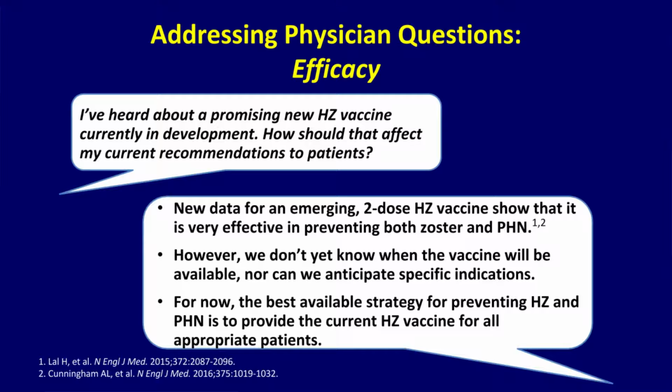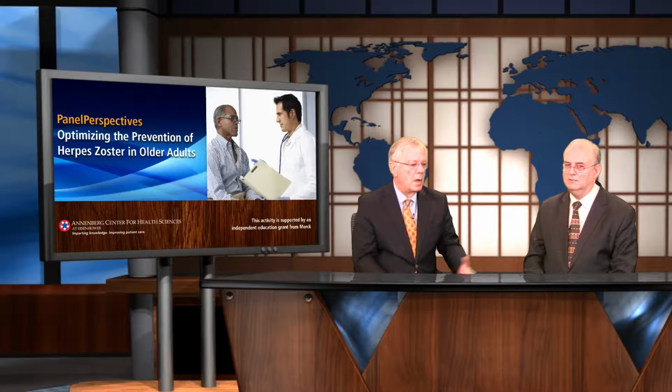So right now, it's still best to give the vaccine to our patients who are 60 or over, or those we want to give it to at age 50 or over. It's best now to use the present vaccine until we know more about how this new vaccine will be indicated and available. I think about that as a missed opportunity. You give them the shot when you can. You don't want to wait for something else because they may not be back or asking for it.